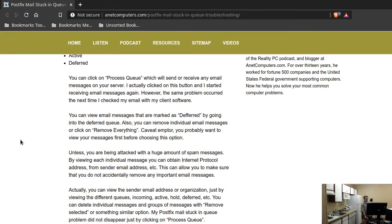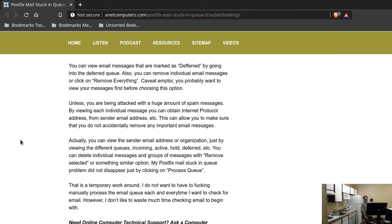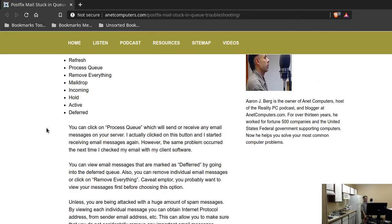All right, what else can we go into? Okay, be careful removing messages. If you are flooded with a bunch of spam, then that is where you may want to do it. When you select email messages that have not been processed yet, in the different queues, the incoming, hold, active, deferred, you can view each message one at a time. You can also remove them one at a time by clicking on remove selected, depending on your control panel. You can also select more than one email message at a time, like a group of them, and then click on remove selected. That will remove all of them.